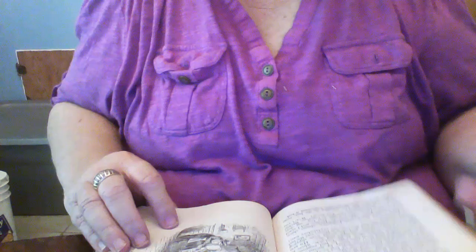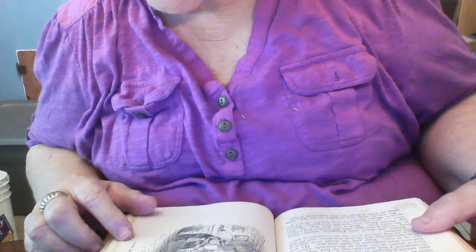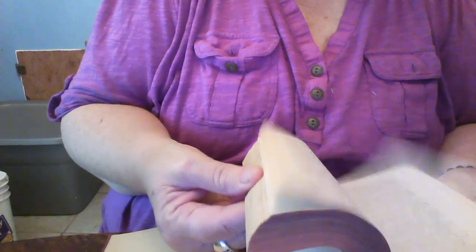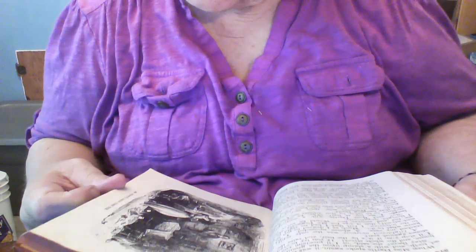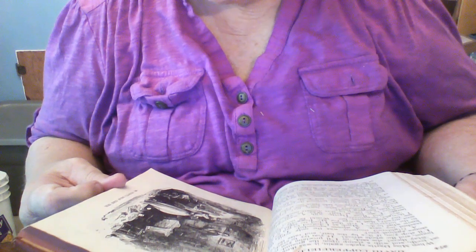Okay. There's a picture. It says, I find Mr. Barkus going out with the tide. I guess he's passing away, too. And there's some rust spots or some spots in there. There's Mr. Pickletree, dream comes true.